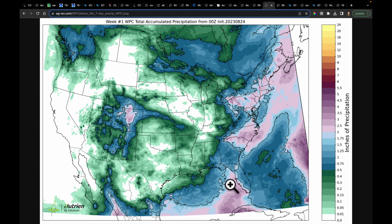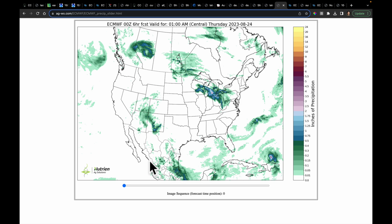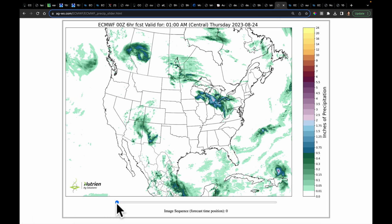And we're watching very carefully this system that's coming out of, well, it's actually coming out of the Pacific, crossing Central America, and maybe coming somewhere toward Florida in the longer term forecast. So this is the update I've got right now from the WPC. I want to back it up with the European model. So let's just go have a look at total accumulated precip.